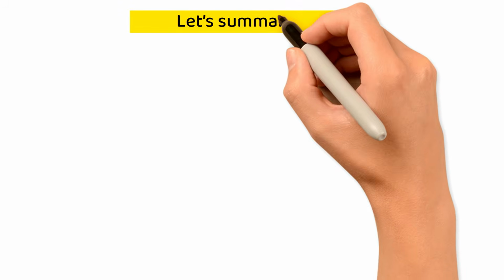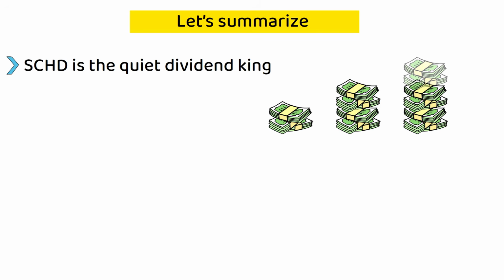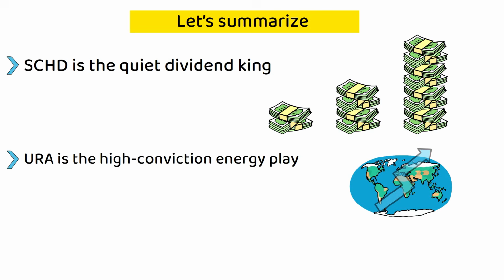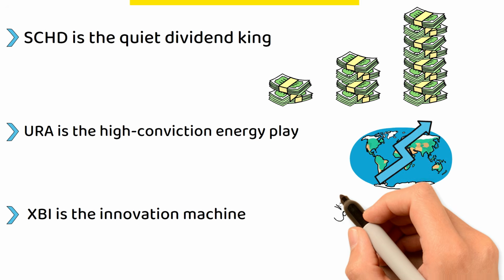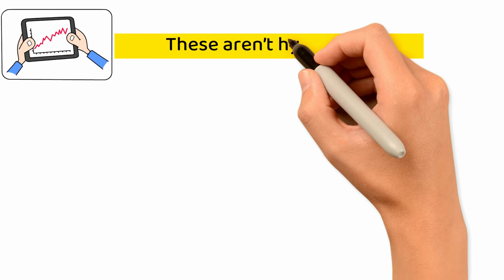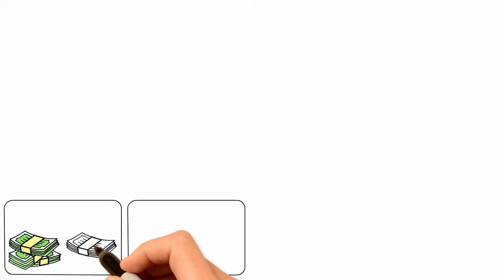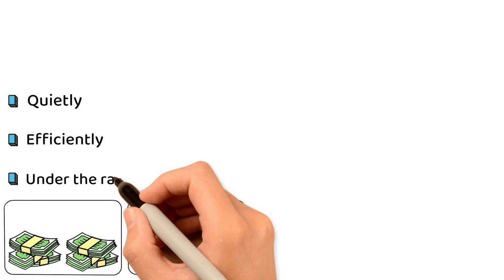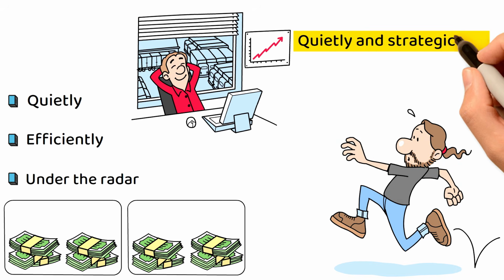Let's summarize. SCHD is the quiet dividend king, compounding cash year after year. URA is the high-conviction energy play, powering up on global demand. XBI is the innovation machine, rebounding fast with next-gen medicine. These aren't hype plays, they're strategic assets, they're compounding vehicles, and they're printing money, quietly, efficiently, and under the radar. You're not here to chase trends, you're here to win quietly and strategically.